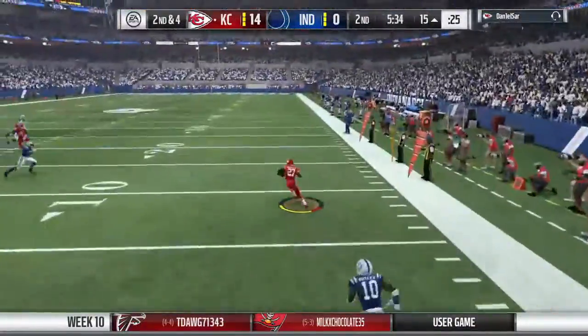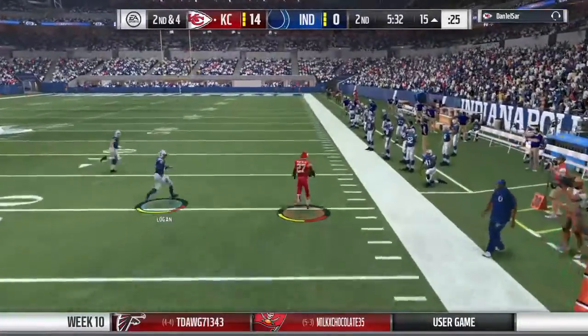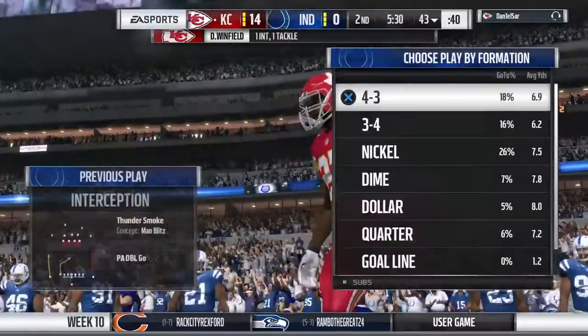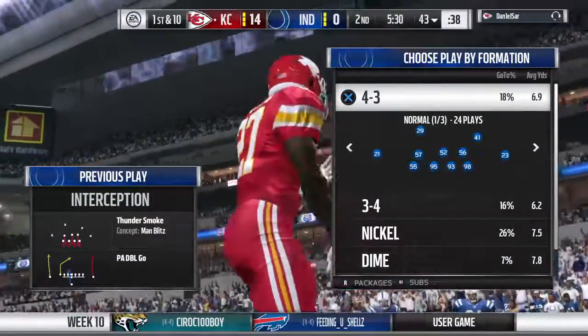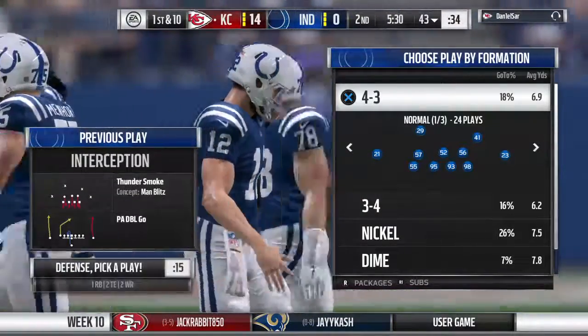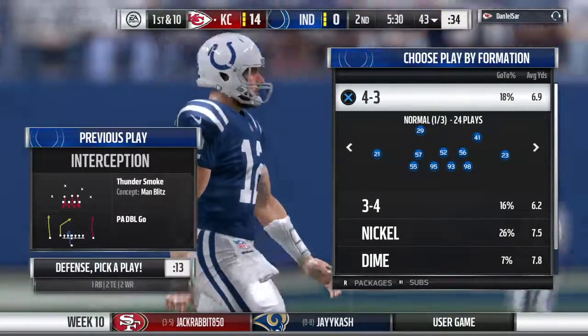He rifles one that's intercepted. Oh, he's got some breathing room. So that's back-to-back drives where they've thrown an interception. Ordinarily, we look at the offense and say, what's going on with your scheme? Maybe we should look at the defense and just give them a whole lot of credit. They've got them frustrated right now.